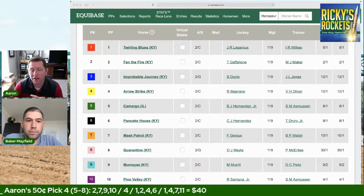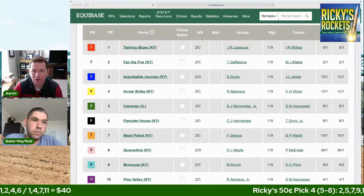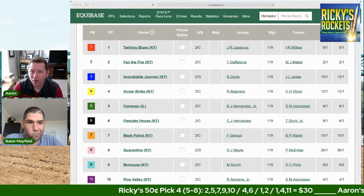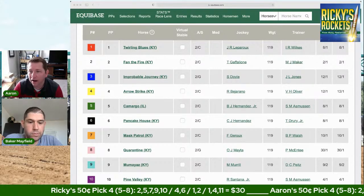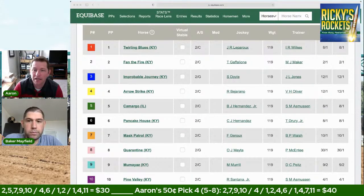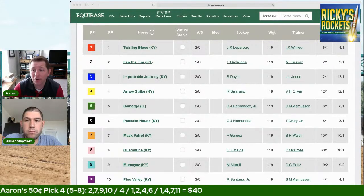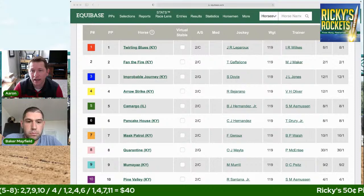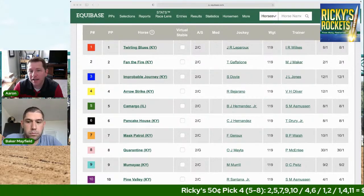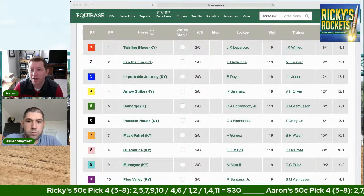Let's talk about the first-time starters. I was actually between the 5 and the 7, Ricky, as far as a first-time starter to throw in. It kind of went into the fact that I don't really love Gormley as a sire. I thought if this horse was live, Asmussen would put Santana on. Instead he gets Brian Hernandez. I like Brian Hernandez, but I don't know. I just think Santana would have been on this horse if he thought this was the better of the 2. But I get trying to get a price in there. That horse does make sense. I kind of like the point you made.